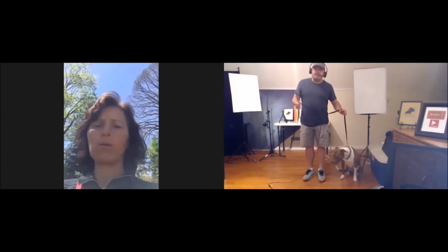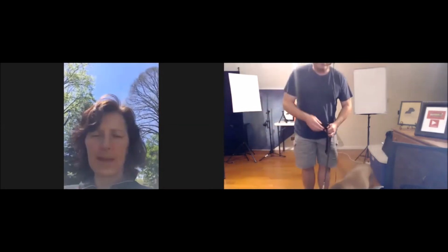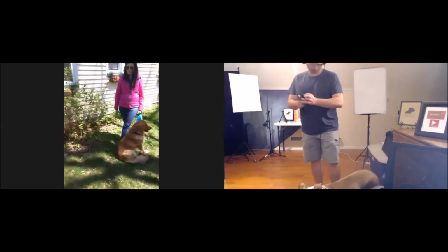Good boy. Okay, so it's a different type of correction than the one we do on the walk. This is where, when you're at the end of the street, you come to a curb or a crosswalk: stop, good boy, okay, and then we walk. Okay, so give that a try. Okay, got it. All right.